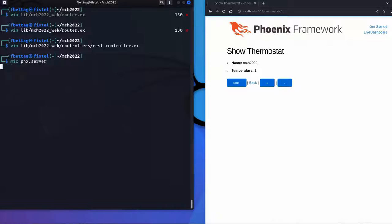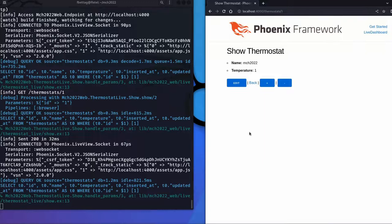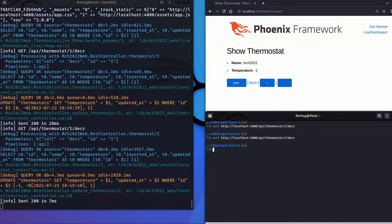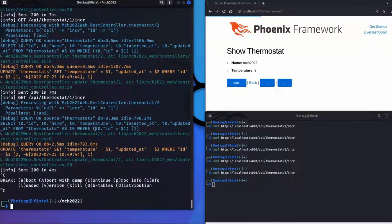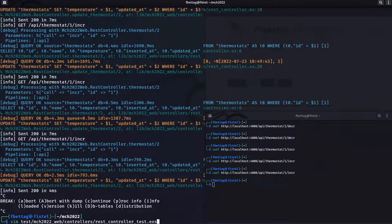So let's try that out. We're curling the endpoint for decrement, decrement, increment, increment, and it's live updating the website. And we're doing that with curl and no dodgy refresh or anything. The last thing is, we are also going to write a test for this functionality just to show off that it's also not much more complicated than it was with the live view.